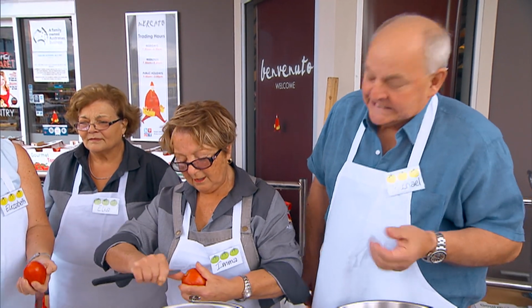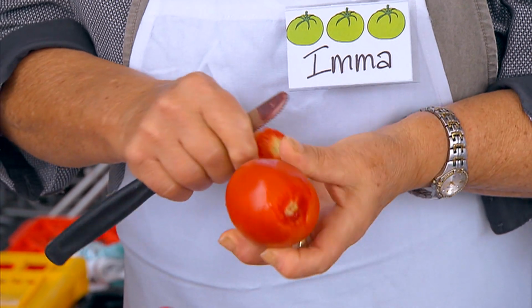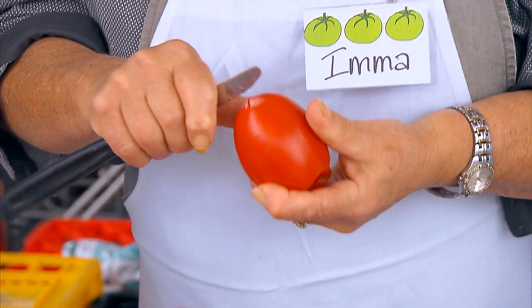If you hold the knife on the bottom, girls, no, you don't cut it there. On the other side. Just hold the knife closer, and just go like this. See? Turn around. Like that? Yep. That is very good. And then you go there, one cross and two cross.